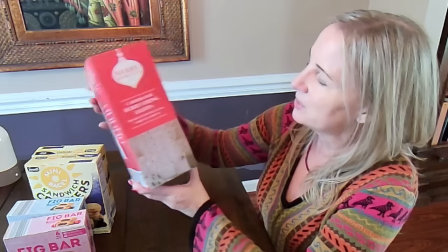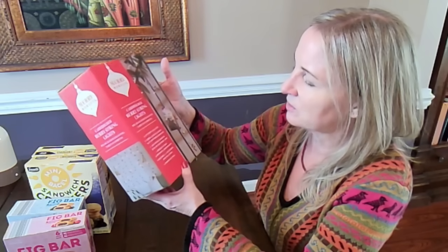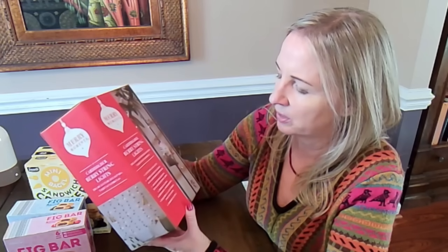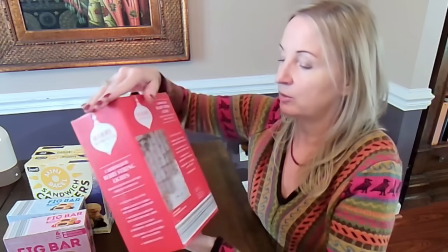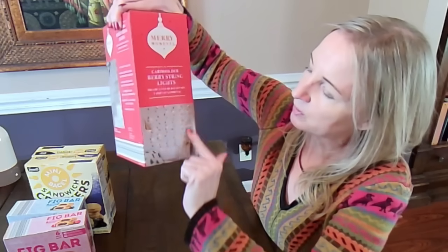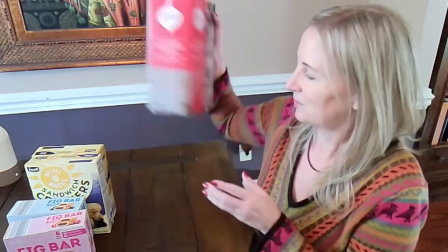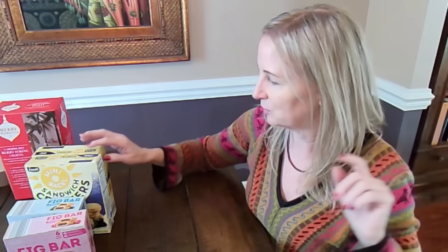This is from Merry Moments. It's 5 feet long, and it's battery powered, and it has a timer, so it's on for 6 hours, off for 18, so you don't have to remember to turn it on and off, which is really great. You do have to put 3 AA batteries in it, not included, but that's fine. But look, you could do multiple strands of them, and they have little lights in there. It's just so cute. So I just bought the one. So I think I'm going to put it on the banister because I want to do something different on the mantle.